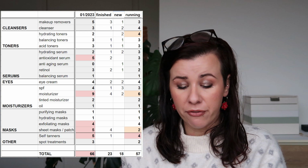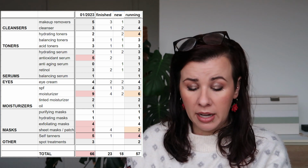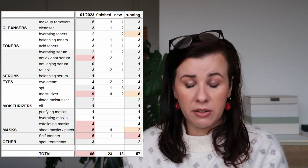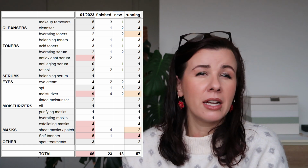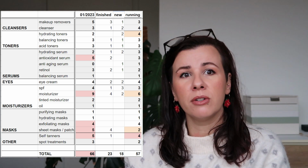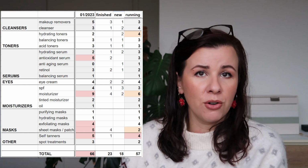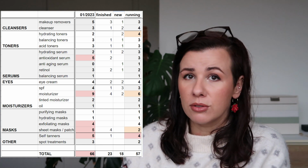And retinols, I finished 2 last year and I got 1 new one in, so I have 2. That's fine. I use retinol every evening, so that's easier for me to go through than any other serum like anti-aging that I would use in the evening or hydrating. I try to alternate retinol and another serum on alternating nights so that I don't oversensitize my skin, I guess, because I really don't know what caused the problems.